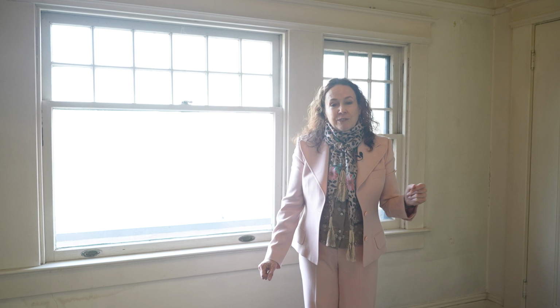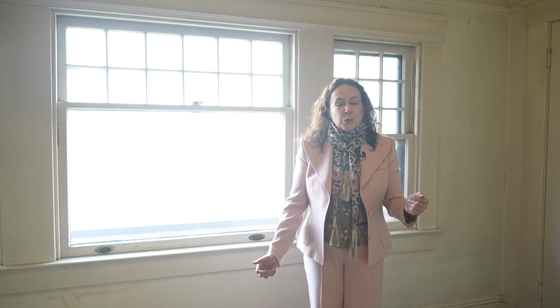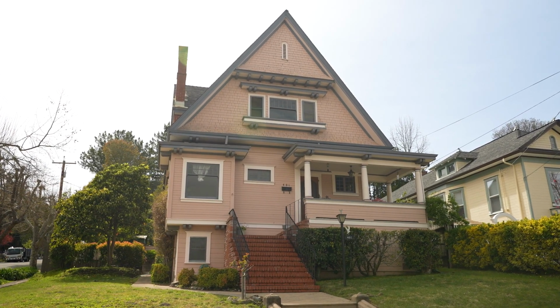Lots of storage. Upstairs, there's a gigantic attic that boggles the mind, really tall ceilings, and it has an attic fan that draws the hot air out of the house, which makes the entire house cooler. It's really lovely for the time period, and it's kind of a blank canvas for anyone who wanted to do a little bit of upgrades but keep all the original details.